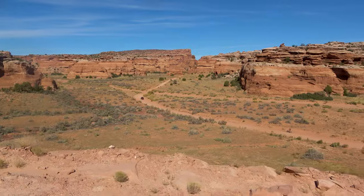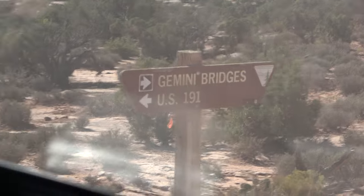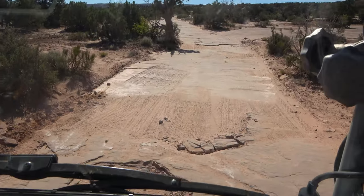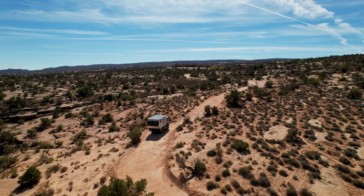After a slow morning, we continued our way to the Gemini Bridges. Only we thought we had finished the rough section of the road. How little did we know what was lying in front of us.